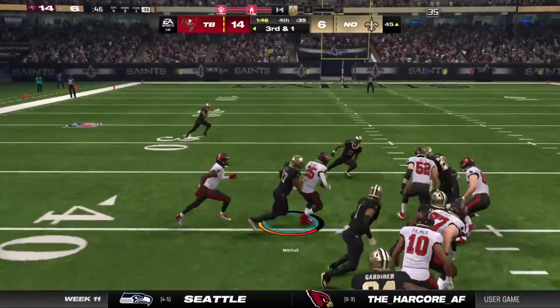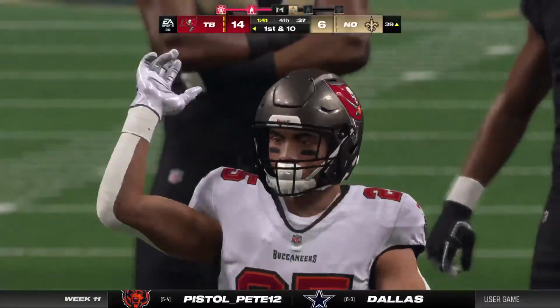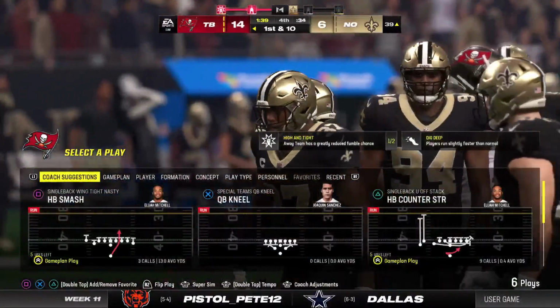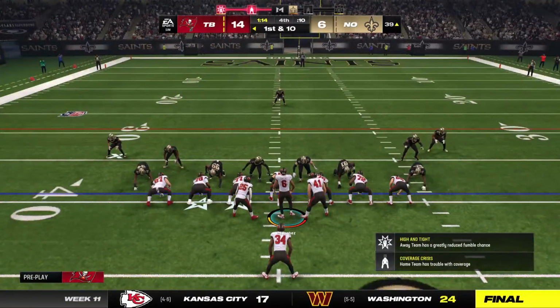Another run with Mitchell. And he is going to have a Bucs first down. All smiles on that sideline. That should be the one to do it. No doubt those are the types of carries they're looking for here, Charles. The lead in the fourth quarter.